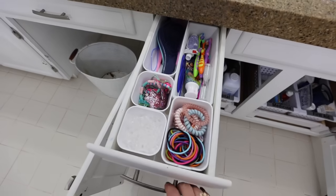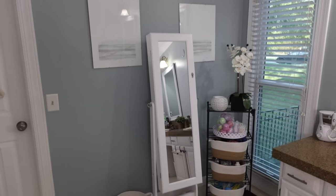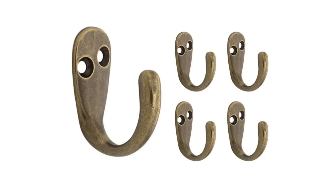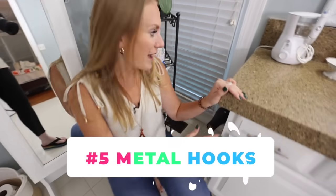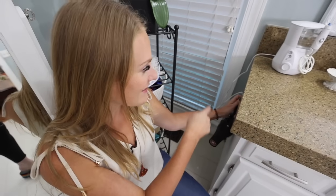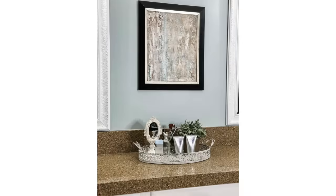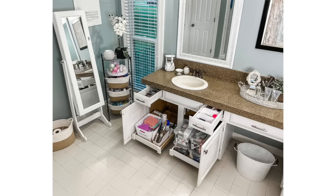Life is busy enough. I absolutely adore how this art turned out. It is so beautiful, it's custom. Also, did you know Dollar Tree carries metal hooks? I want to show you this trick. I want to do this at my house. She has a little hook that she installed for her hair dryer right on the side of her cabinet. This is genius. It is such an honor for me to get to share the things that I love, like doing things affordably with others.